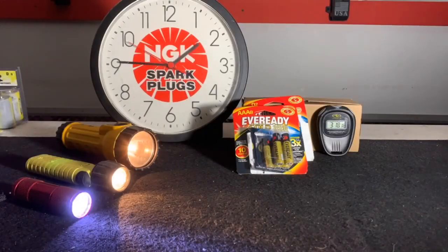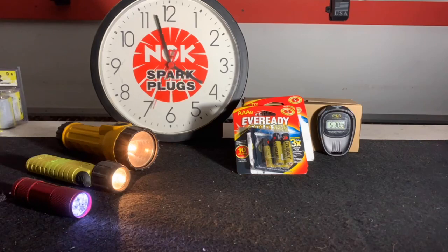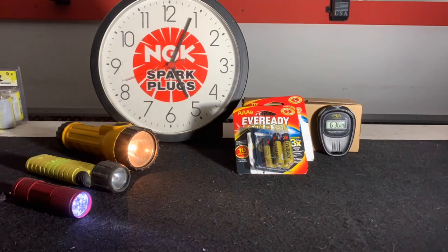So the next battery that we tested was the EverReady Gold. The EverReady Gold actually did far better than I expected it to. It lasted 6 hours and 8 minutes before the AA battery flashlight finally flickered out and died. I was fairly impressed by that. It lasted far longer than I expected it to.